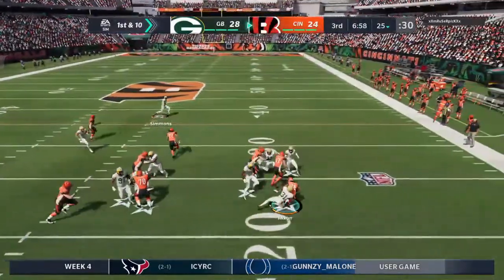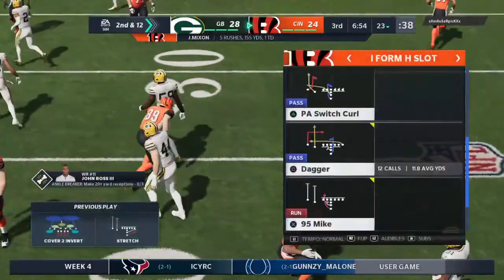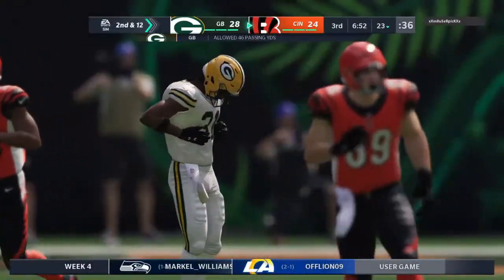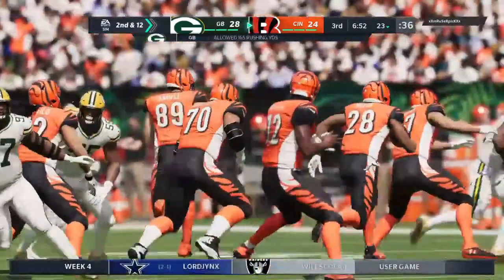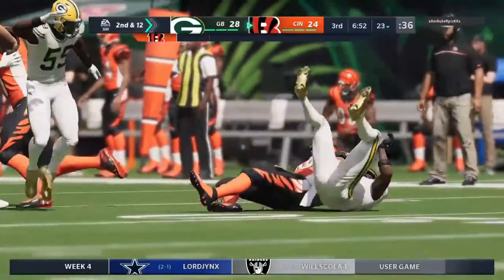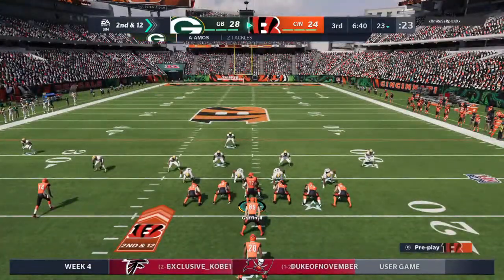Mixon will get it to start the second half. And maybe a measure of revenge there. He's had his way in this one, but this time they get him behind the line. 2 yards the loss, 2nd and 12. Brings up 2nd and 12 at the 23-yard line.